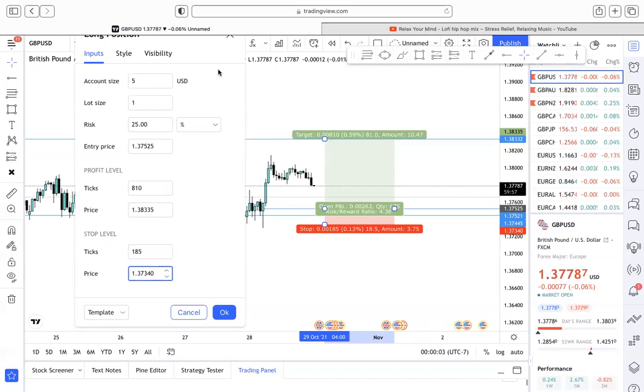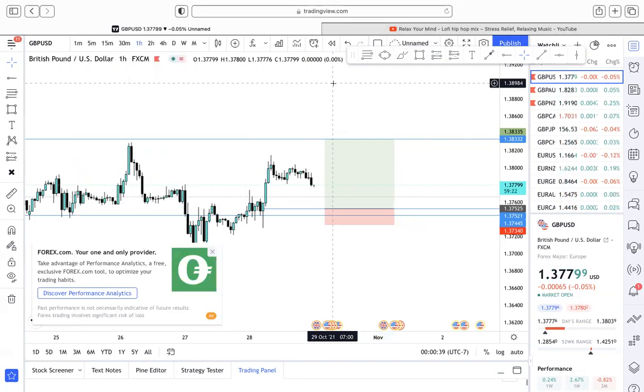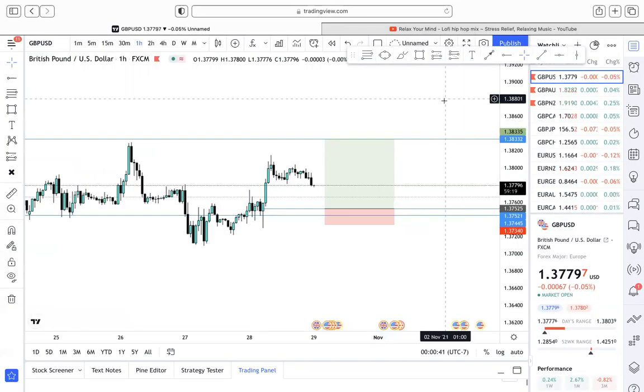Take profit is going to be at 1.38335, which is 81 pips. And our stop loss is going to be at 1.37340, which is 18 pips, for GBPUSD buy limit. So that's what we have for GU for the buy limit.